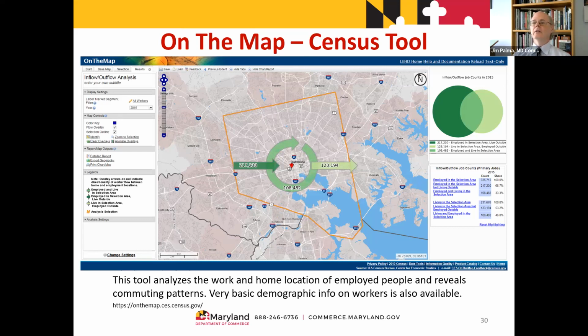We know that a certain amount of people work in Baltimore. We know that a certain amount of people live in Baltimore. How many people work and live in Baltimore? It's surprisingly not as many as you would think. So every day when this was pulled, and this is an older slide, so I think this is a few years ago now, but you know, this data doesn't change that much, 217,000 people in this year, I think it was 2015, were commuting into Baltimore to work. 123,000 people were leaving Baltimore to work, and only 108,000 people were both living and working in Baltimore at the time.